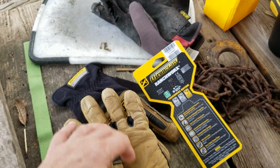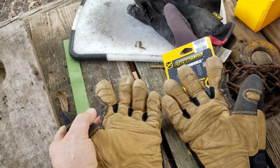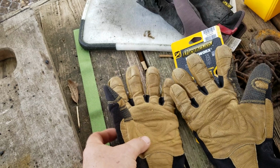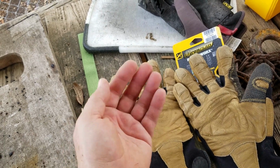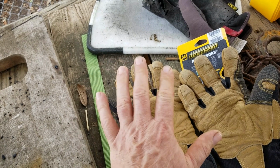My criteria for gloves: I like them to have some dexterity, not for playing with telephones, but some nimbleness to work with the different tools and things like that. But I want them to be strong. I want some protection there. And I want the fingers to last a while. That's where I seem to get blown out most.